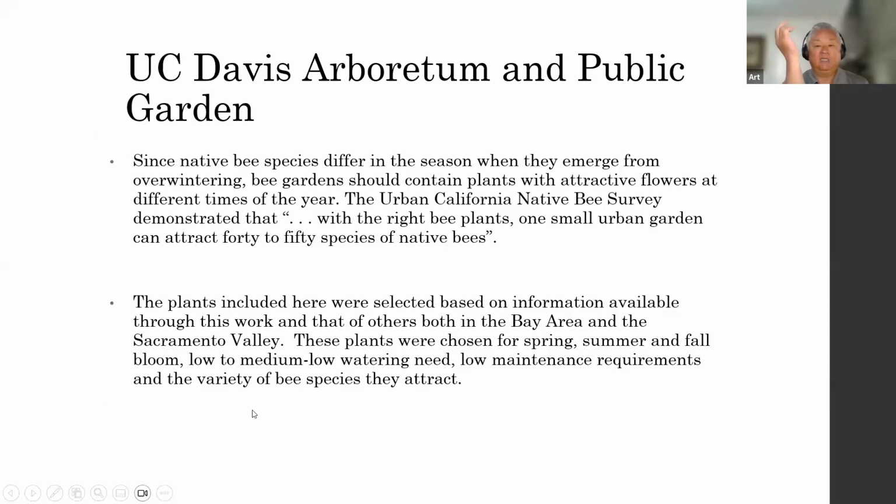Since native bees differ in the time that they emerge, bee gardens should contain plants with attractive flowers at different times of the year. So with the right bee plants, one small urban garden can attract 40 to 50 species of native bees. So this fits with that question. I have a backyard garden, and what should I plant? Plant as many of these 10 as possible. If you don't want bees, then you could go back to that chart and look. If you want more butterflies, you can plant more butterfly plants that are attractive to butterflies based upon their characteristics.